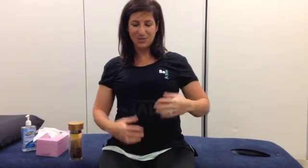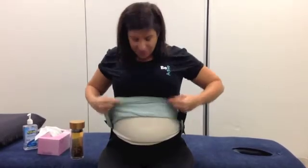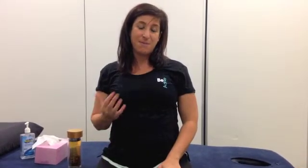One is to support your abdominal muscles. So every time you cough, sneeze, we know that the pressure is exerted forward. So what I've been doing is wearing an abdominal tubing grip, which is one of these. They come in a few different sizes, and we do stock them here at BeActive. Pretty much they give a little bit of compression for your abdominal wall and will stop your abdominal muscles from separating.